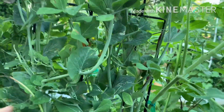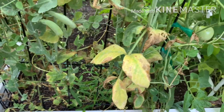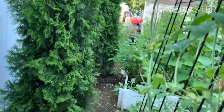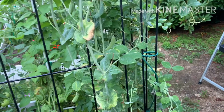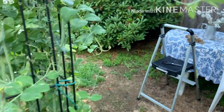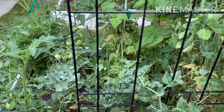These sugar snaps are coming to an end. As you can see, I'm going to pull those up. But I still am getting some here. These are little babies, those will be good. Around this side, these were the Abe Lincoln peas, the shelling peas. Those were really good, so sweet. I might even just pass on the sugar snaps. These were the super sugar snaps. I might pass on those next year and just get the shelling peas. They were really enjoyable.